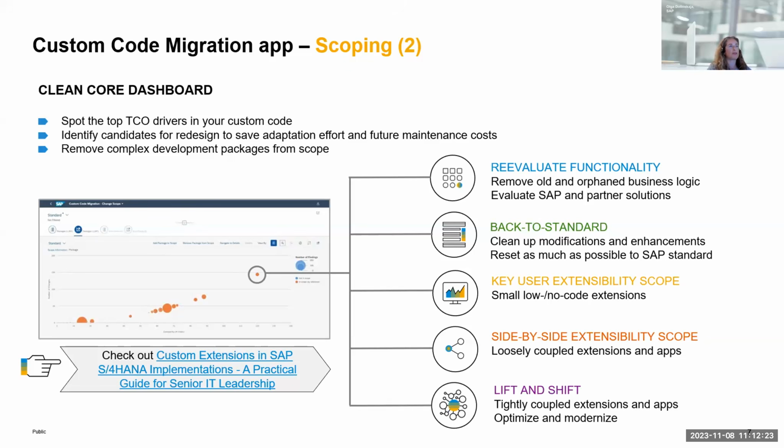On the x-axis, you will get the complexity of the custom code presented as a Halstead metric, which is well known as the statistics, which shows how difficult it is to understand the program if changes must be applied to this program. And on the y-axis, you get the number of changes in the custom code.